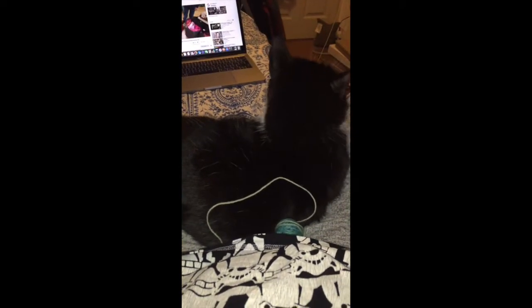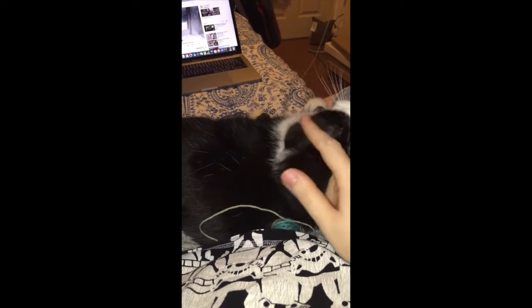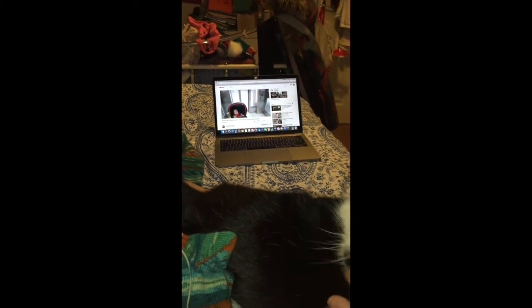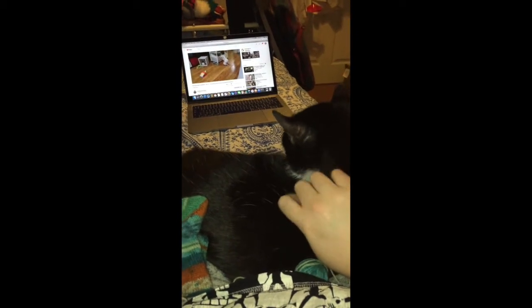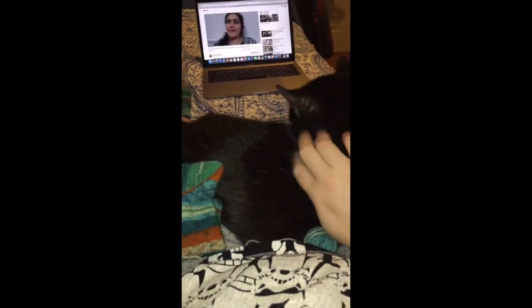So this tends to be what a daily occurrence looks like in my house. Soxie curled up on my lap, me trying to knit, always watching a podcast. Soxie loves cuddles. If you're sitting, he wants cuddles. And if I'm knitting, he definitely wants cuddles.